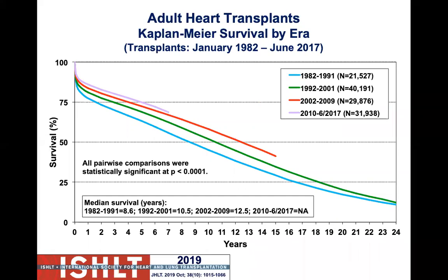Now regarding the results, you can see here the median survival for the patients divided by era. This is the new era here, and each of these is the older era. We can see the median survival: up to 50% of patients will survive up to 12 and a half years, with good early outcome, reaching 1-year survival of 90% or so.